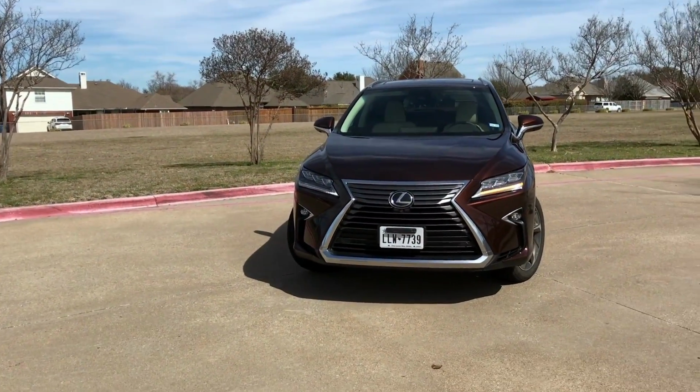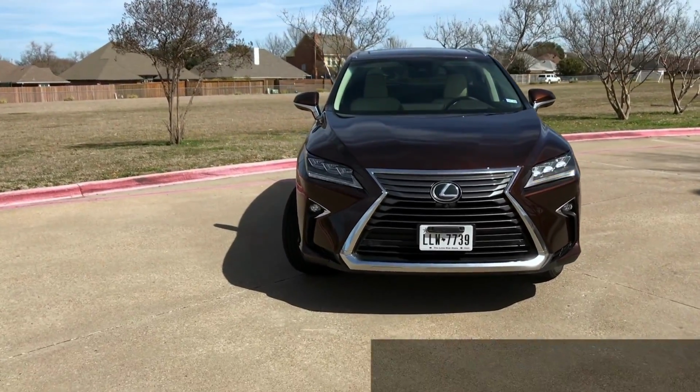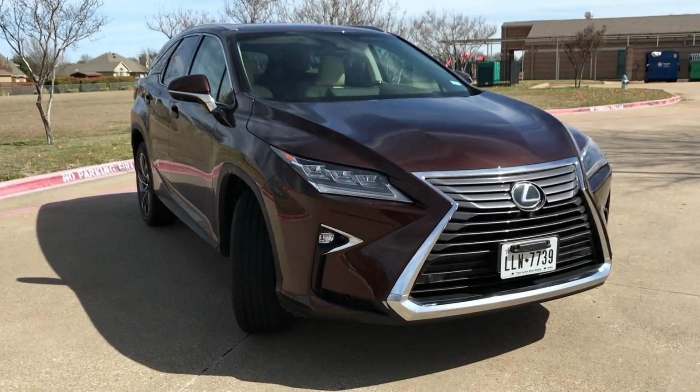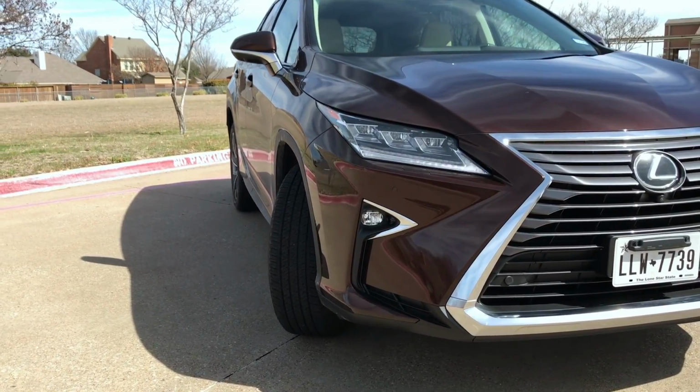Thank you everyone so much for tuning in for this 2019 Lexus RX 350L review. So new for this year, or at least new for the RX-L, is that it's 4.3 inches longer, and a lot of you have probably seen that and seen the regular RX. So let's get started on a quick exterior look.